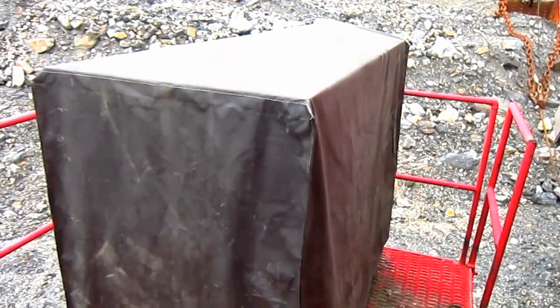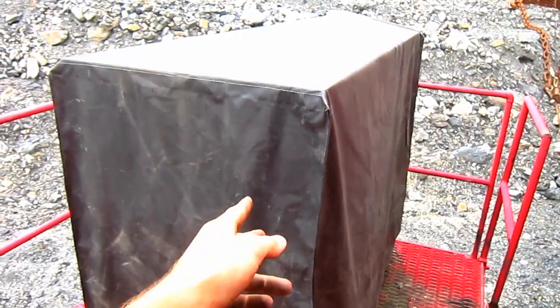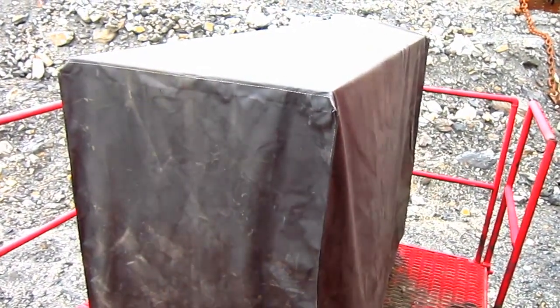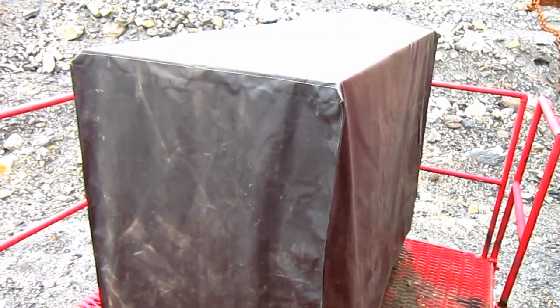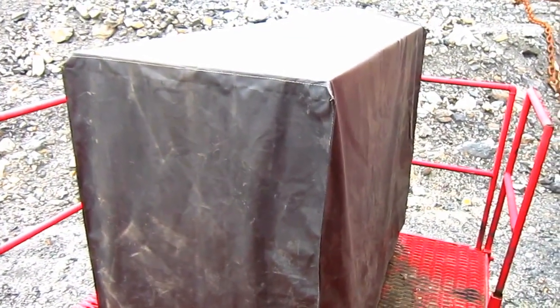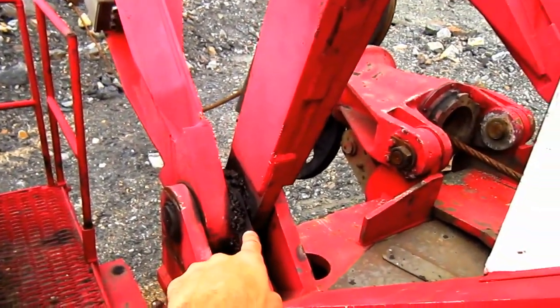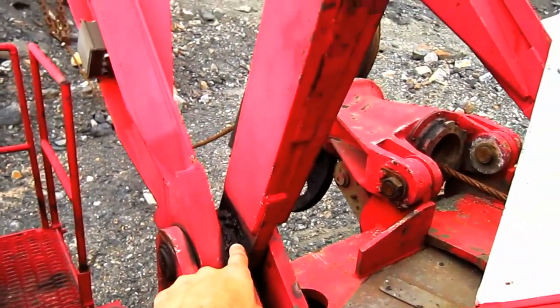On the left side of this machine, underneath this cover that you see right here, is the light generator, which will power all the lights on the boom for when this dragline is working at night. And right here you can see where the boom pins to the superstructure on the machine.